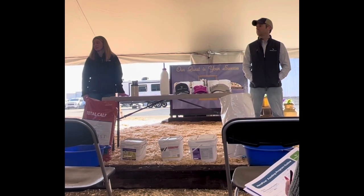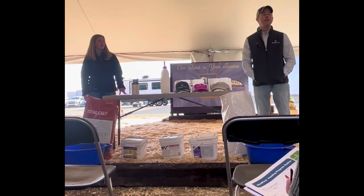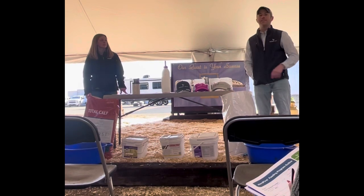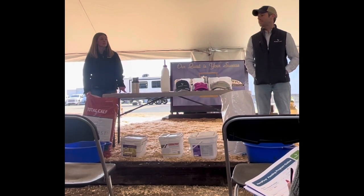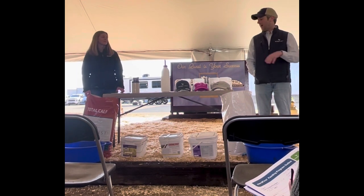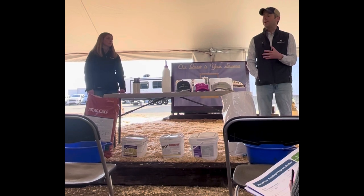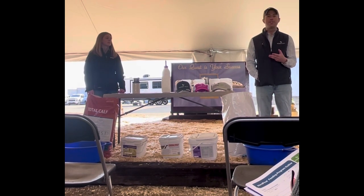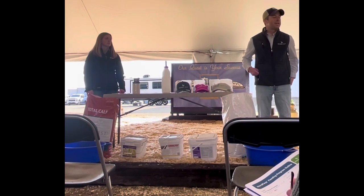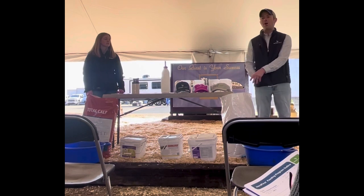Any other? Oh, probiotics. Just a comment on probiotics. I've got Priority One here, I've got Catalyst, I've got Golden Link. I think they're all great products. I've used all 3 of them, that's why all 3 of those buckets are dusty. I think the most important part is to find a probiotic that you feel like your heifers are responding to. By that I mean when you add the probiotic in, a couple days later, are they starting to eat more hay or not? Do they look more aggressive or not? I think those are all great products.